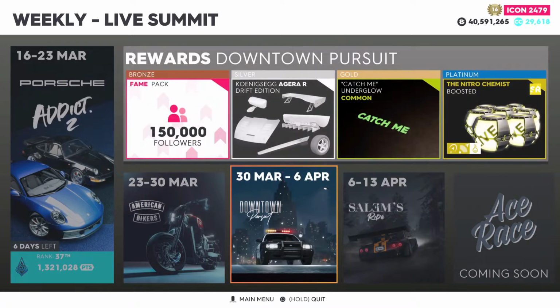Nonetheless, moving over, we have the Downtown Pursuit, which is the Nitro Chemist boosted in the street class. I'm not really too sure how I feel about those perks on there. I know a lot of the perks on the Nitro Chemist set, honestly, sometimes just don't do that good. And I had a set pretty much similar to that in the touring cars, and they just did not do very good, honestly. So at least you get a Nitro Chemist set for the street cars, and you can actually change them, which is cool. Then in gold, we have Catch Me Underglow, which I don't really need to say much about. And then obviously the Koenigsegg Agera R Drift Edition over there, which I think most people probably already have. Obviously bronze, we have the followers there.